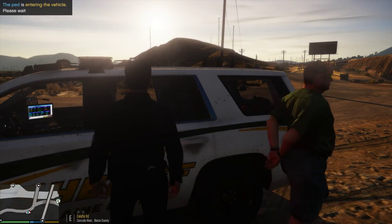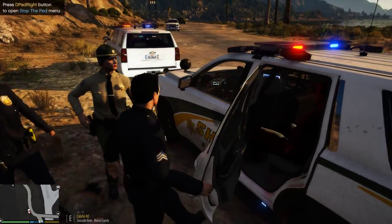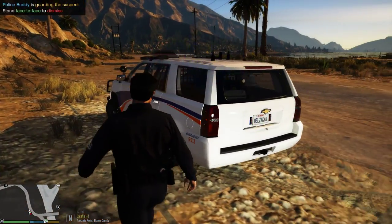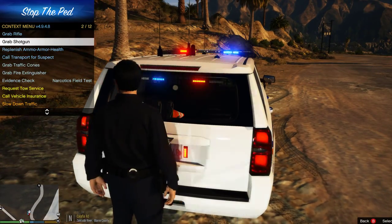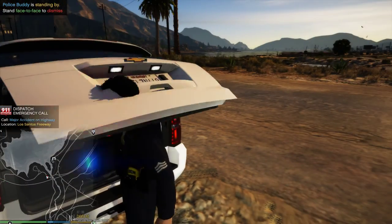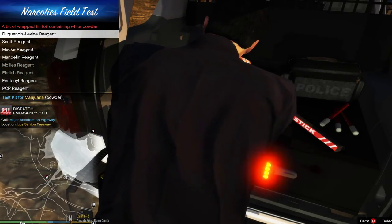Go ahead and put you in this vehicle. Come on. We're gonna see if he does have drugs on him. Attention all units. We've got a motor vehicle accident in East Vinewood. Units respond code 3.